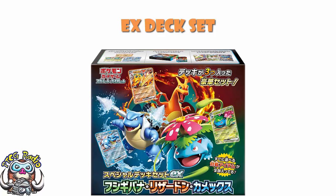But I can tell you it retailed for 5,500 yen. And I'm telling you right now, I bought this. Now, this actually came out in November. So, and that's November 23, not November 24.